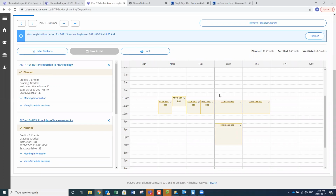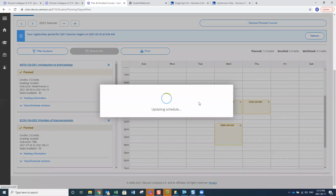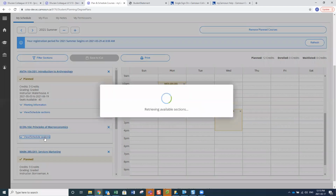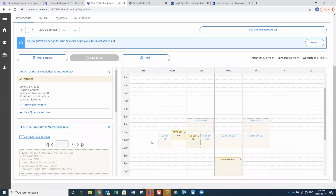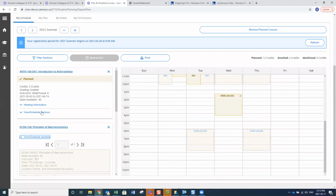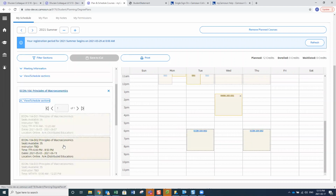And what you will do is remove whichever course you don't want by these little X's here. So we'll take the Econ 104 DO3 section away, and then we can plan again for another section in which there's no conflict for us. So that will be this one here, DO2.